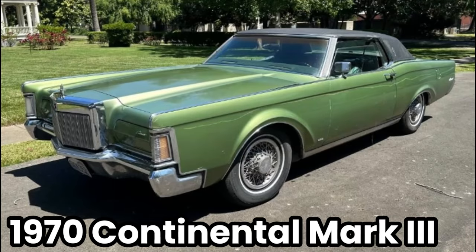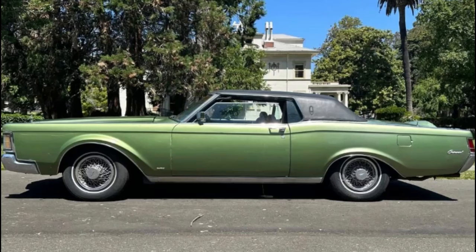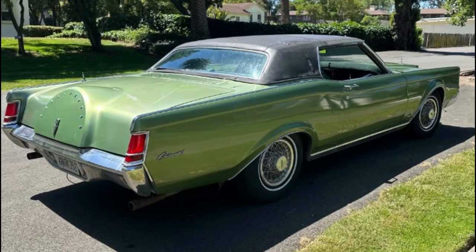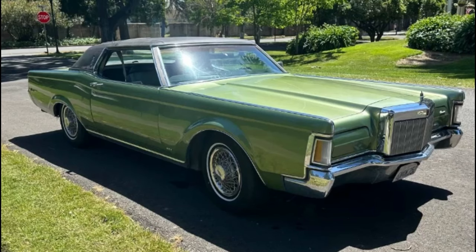Number 2. The 1970 Continental Mark III, priced at $4,000, located in Vallejo/Benicia, runs and drives. This 1970 Continental Mark III is a rare find for those interested in restoring a luxury classic. It runs and drives, but is currently in need of significant restoration and mechanical attention. Several issues require addressing, including a radiator leak, windows that are off their tracks, and a transmission that slips when warming up. Additionally, while a new battery has been installed, it unfortunately drains quickly.